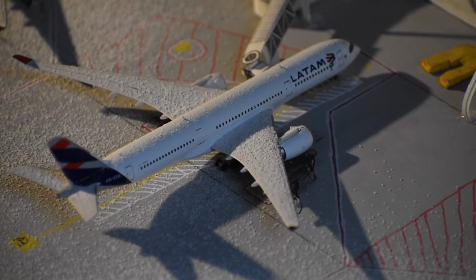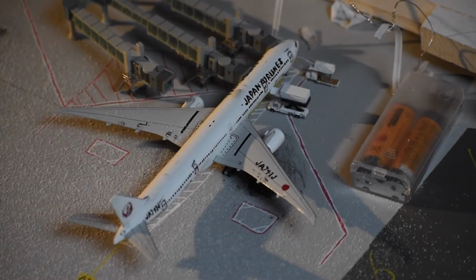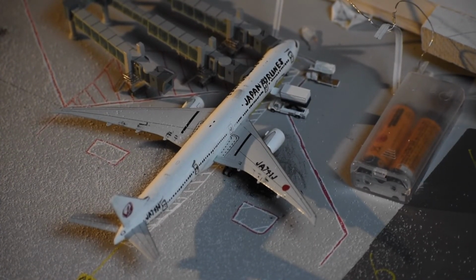Right here we have the LATAM Airbus A350-900. This aircraft is resting for its flight later to Lima, Peru. Right here is the Japan Airlines Boeing 777-300ER in a blank regular livery. So boring, jeez. But as you can tell, this aircraft is getting catered for its flight out to Tokyo Narita.